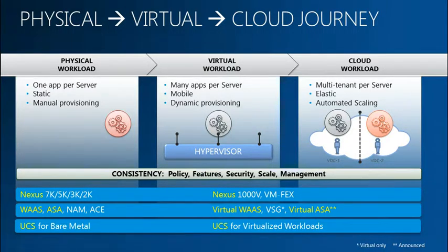We want to bring the same appliances to the virtualization environment. So right now, some of these are already available for the virtualization and cloud environments. We are bringing that through tight integration with Nexus 1000V. We are also looking at adding more virtual services to Nexus 1000V.